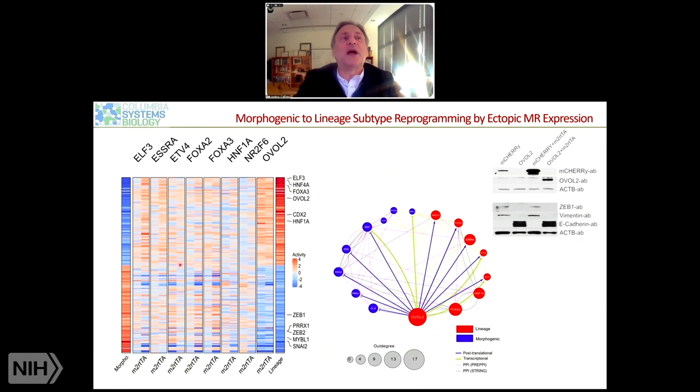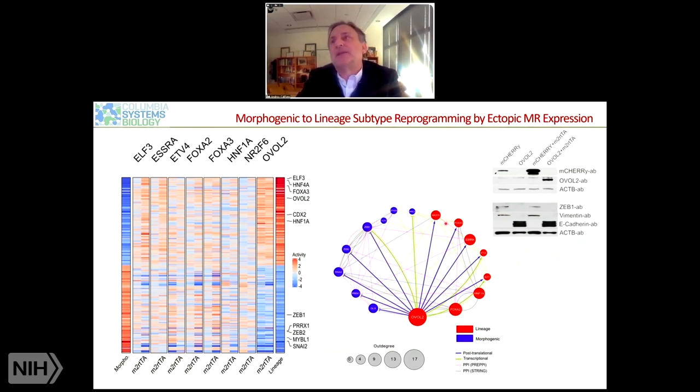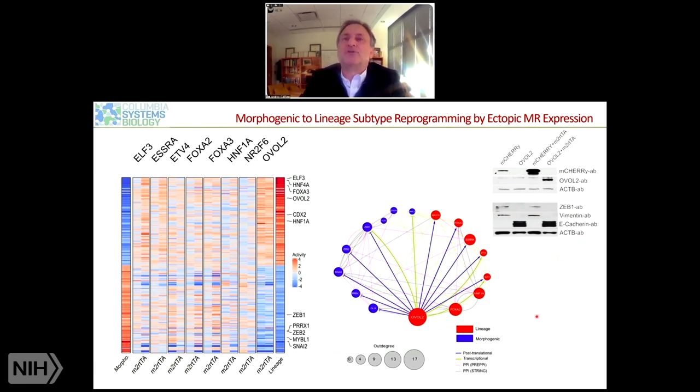And then using this data, because we actually had the RNA-seq after each one of these ectopic expressions, you can reconstruct the full architecture of the master regulator modules, and you now understand mechanistically why OVOL2 is responsible for driving that transition, because OVOL2 represses a large number of the master regulators of the morphogenic lineage, and activates a large number of master regulators of the lineage. And it also indirectly regulates the ones that are missing. So taken together, this induces really dramatic reprogramming.